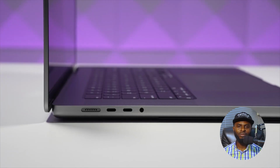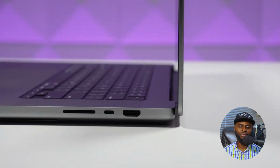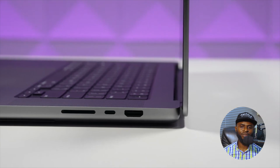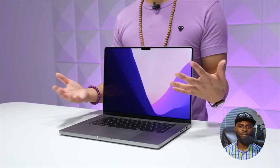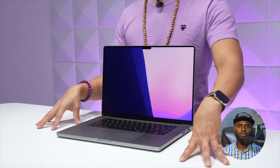But the majority of ports are all the same here. We got MagSafe, 2 USB-C Thunderbolt 4 ports, and a 3.5mm headphone jack on one side. And then on the other side, an SDXC card reader with 1 more USB-C Thunderbolt 4, and a new updated HDMI 2.1 port that now brings support for one display with up to an 8K resolution at 60 Hz or a 4K at 240 Hz. Pro users have been asking for a better HDMI port, and you know what? They got it. It also brings Wi-Fi 6E for faster wireless connectivity and Bluetooth 5.3. Those are 2 things that I had asked for last year, and they are here now.